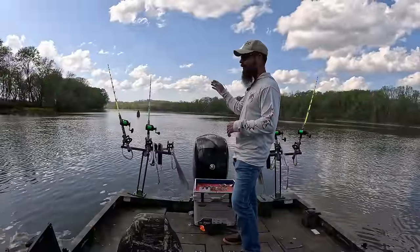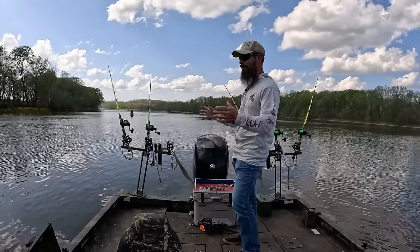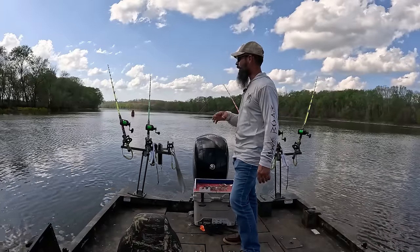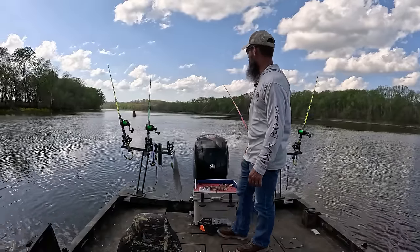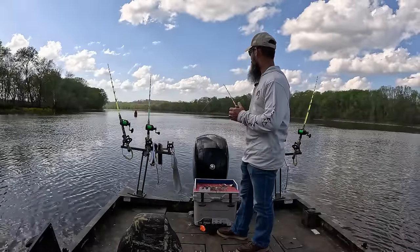I had a spot where there was a little secondary channel that come off, and it was just littered with isolated structure. Then it had one big pile, a series of trees, it looked like. And so I worked that area pretty hard, and it actually worked out pretty good. It was kind of neat to get bit in a spot and then go right back to it about an hour or so later, and then catch another fish out of it. So it was kind of neat to do that.